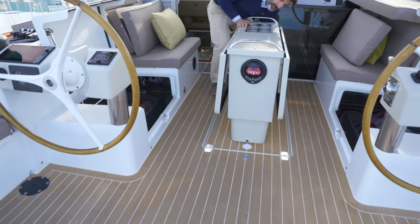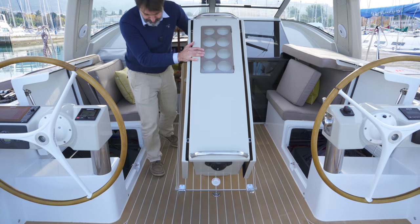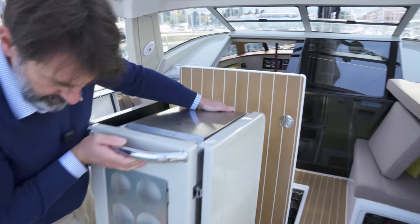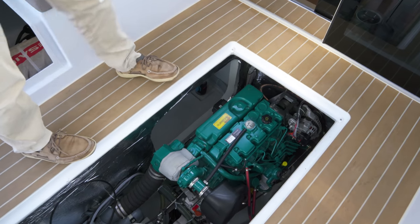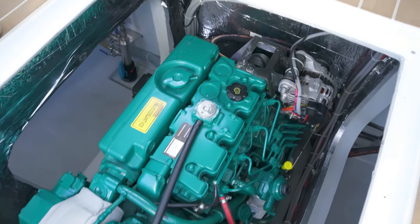A hatch to engine room, which folds aft with the table and makes perfect access to the engine and generator. So service people, they love it because access is from both sides and from the top.